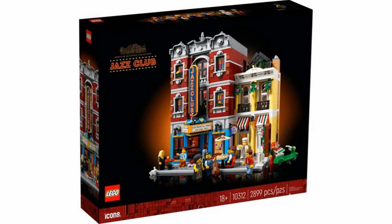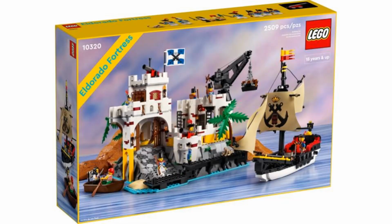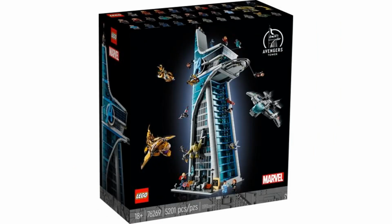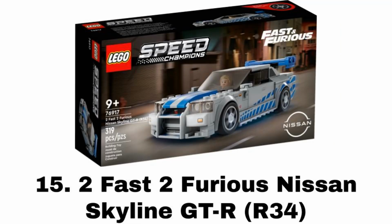This year had some really good LEGO sets from many different themes, and in this video I'm going to go over my top 15 favorite LEGO sets of 2023. Number 15 is the Too Fast Too Furious Nissan Skyline GT-R, which is my favorite Speed Champion set for the year.